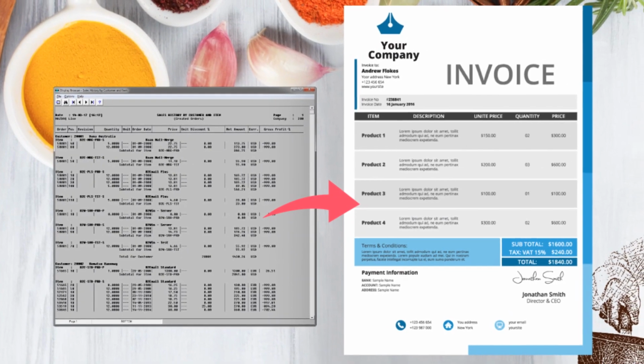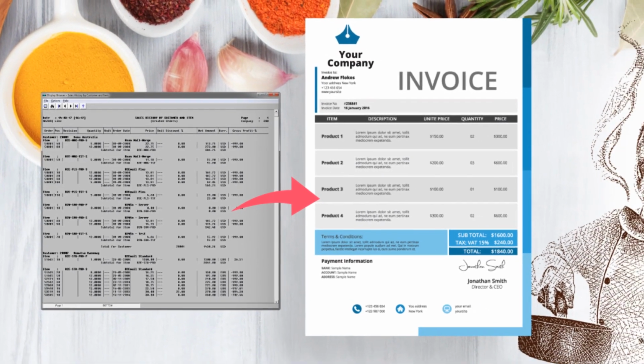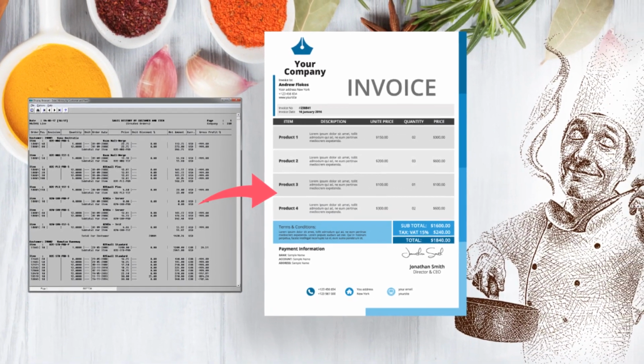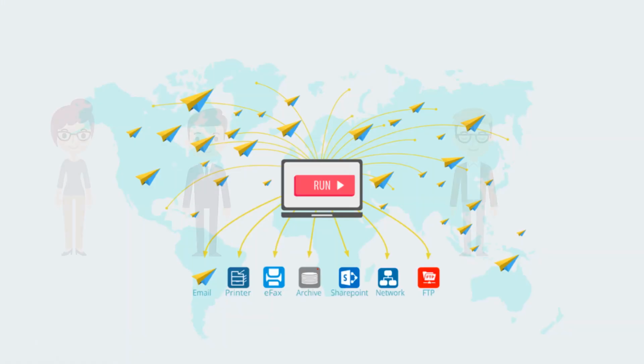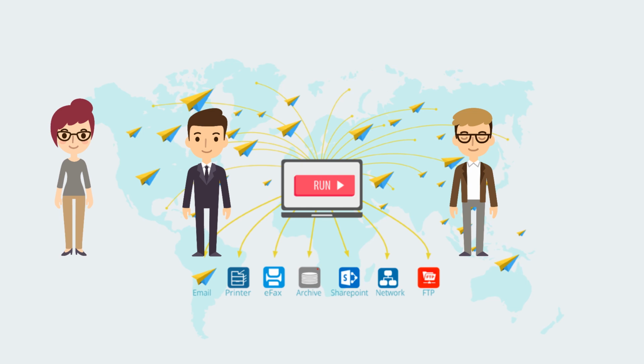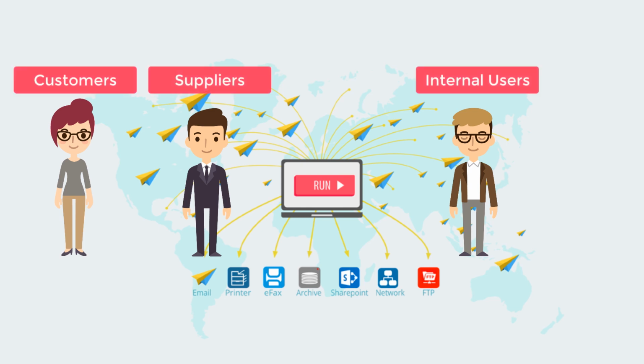B2Win Suite allows for plain business documents to get more flavor by producing professional-looking PDF documents to reflect your company's business identity. It also allows you to distribute these documents digitally to your customers, suppliers, and internal users.